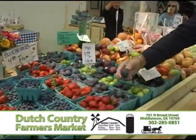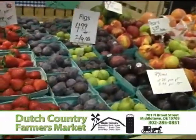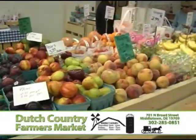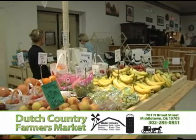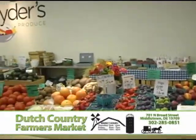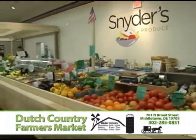I want to get some of these plums. These are fresh, homegrown plums right here, right off of Snyder's Farm. You've got the peaches coming in this time of year. You've got the plums coming in this time of year. But these are all fresh, right off the nectarines. I mean, coming off of their farm, Snyder's Farm, right here in this area. They're right across the border in Pennsylvania. Remember, this is Dutch Country Farmers Market in Middletown, Delaware.